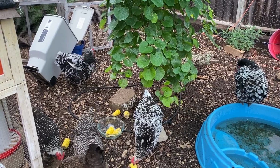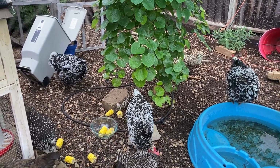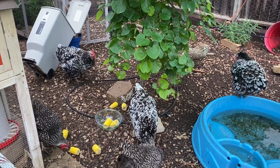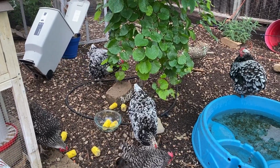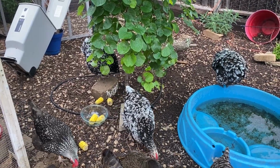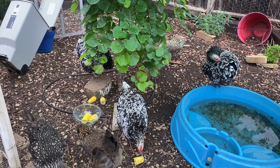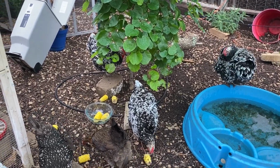So you can see they're all preening right now. The 2 on the edges of your shot that are both preening, they have gone broody. Hooray. They're not super hardcore broody. You can see my video here if you want to learn what broody means. It's basically a hen who's gotten determined to hatch out some eggs, and she will sit on those eggs for up to literally 24 hours a day.